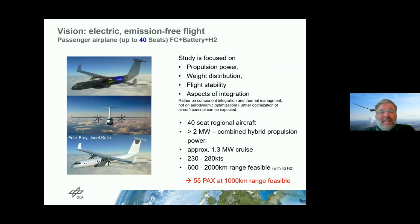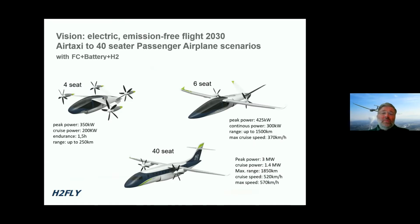So what we think is that as a baseline, we have a chance to go into a 40-seater regional aircraft, roughly 2 megawatt combined hybrid propulsion power, even a little bit more than that. And we need approximately 1.3 megawatt cruise. With that, we can go up to like 250 knots. And depending on the kind of fuel storage system which we implement, if we go with 1,200 watt hours per kilogram, we could scratch the 2,000 kilometers in range.